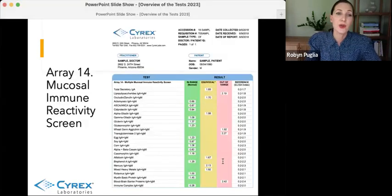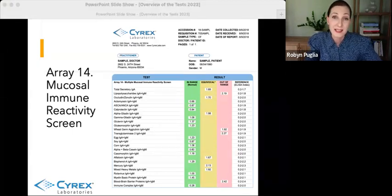So similar to the cognitive assessments, Array14 actually measures a variety of markers that span the entire Cyrex system: autoantibodies, infections, chemicals, and toxins, so that we can assess the first line and early immune responses of the mucosal immune system. Unlike all of the other Cyrex arrays that I'm talking to you about today, this is a saliva panel, which also makes it very convenient for children and the elderly, for people who don't have access to phlebotomy services, or those who struggle to leave the house.